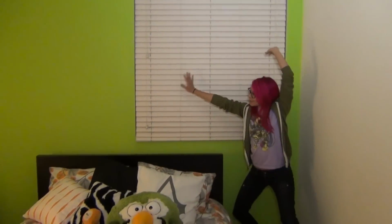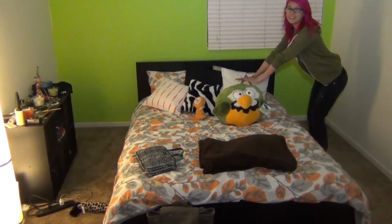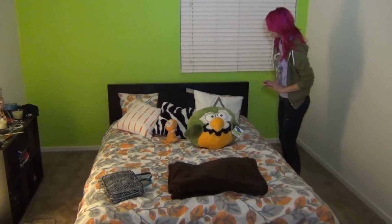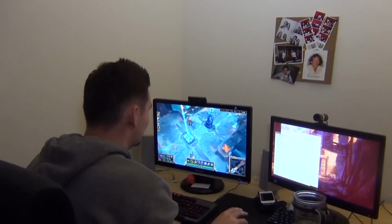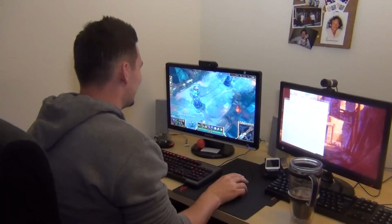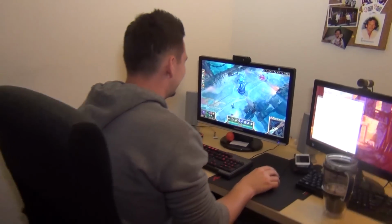And my wall is green! I'm really excited about this. Here's my bed. It's quite comfy. Here's Iago. Some of you guys might know him. And my little raptor. So they keep me company at night. Welcome. Who's that? Hello. What is he doing? Playing A-Rams. What a name.